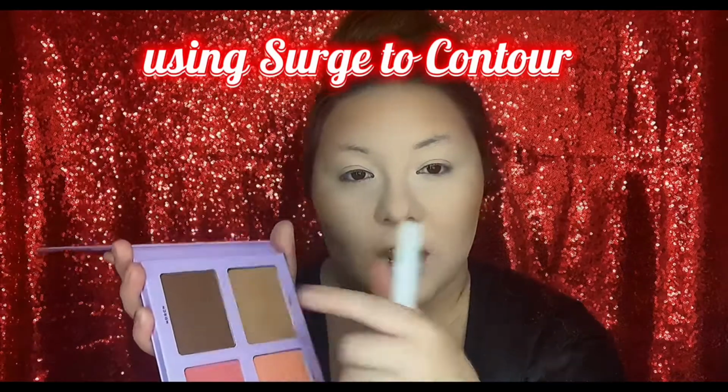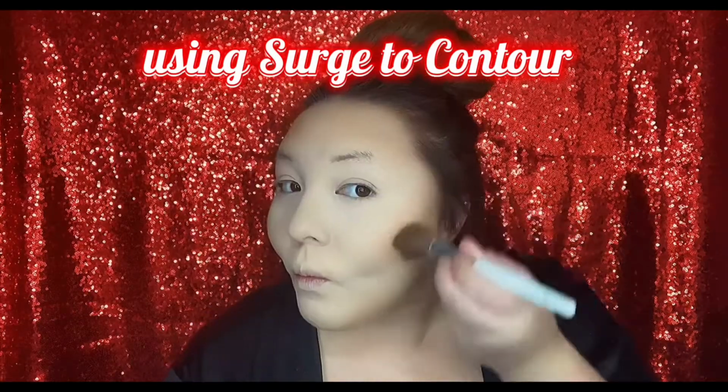Bronzing around my forehead to give it some more color. And if y'all have not tried this face palette from Nikita and Dragun Beauty, I highly recommend it. It's bomb. Taking the deeper shade Surge right here on that same bronzing brush.